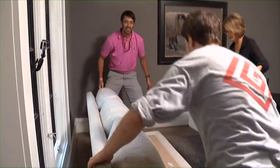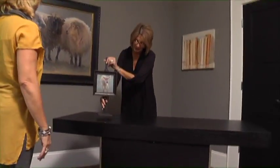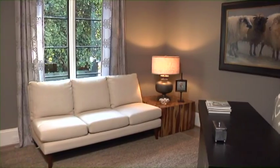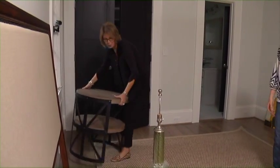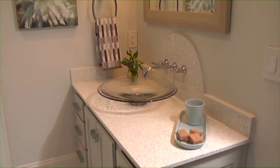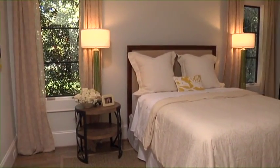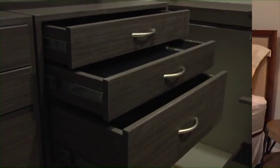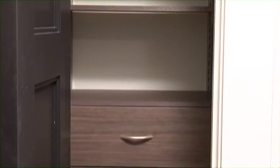The house has three bedrooms. I decided the smaller front bedroom would be a great location for a den or a home office. The second bedroom will make a nice large guest room. It has plenty of closet space and its own bathroom. The closets are all an important part of this house. Each one has been outfitted with an organizational system to maximize their efficiency.